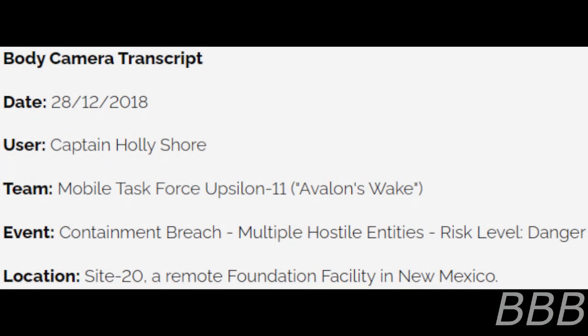Body camera footage. Captain Shaw 2. Body camera transcript. Date, 28th of December, 2018. User, Captain Holly Shaw. Team, Mobile Task Force, Epsilon 11. Avalon's Wake. Event, Containment Breach. Multiple hostile entities. Risk level, danger. Location, Site 20 of a remote Foundation facility in New Mexico.